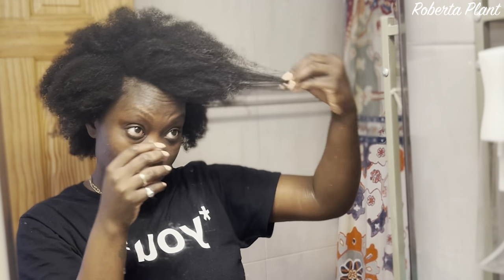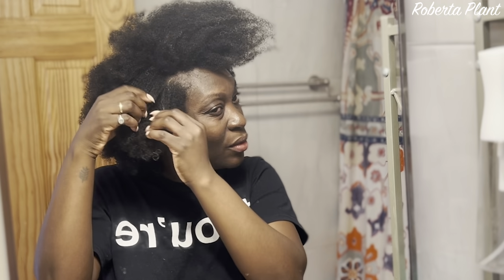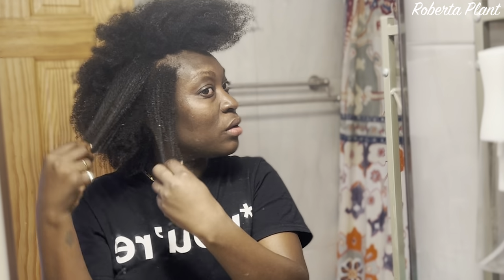Okay, so I'm going to leave my hair alone for a while before I braid again because I don't put too much tension on my hair. So now, before I go on with the treatment, I'm just raking through the hair to take out a lot of the shedding.